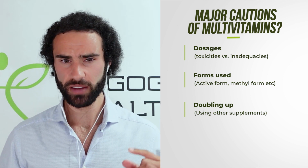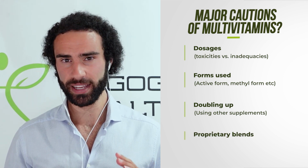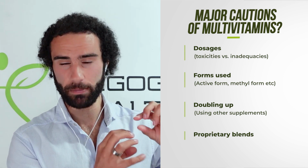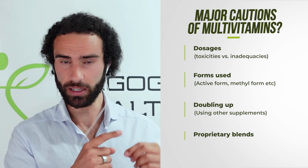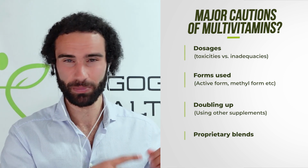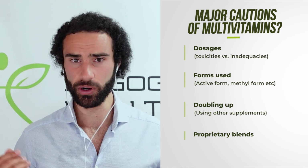The other caution to watch out for are the proprietary blends. Now, proprietary blends basically means that they don't disclose the total amount or the amount of each ingredient. This is an issue because they can sneak in particular ingredients and make it look like they've included the ingredient, but then they may only use like 1 milligram, which is going to have zero effect.